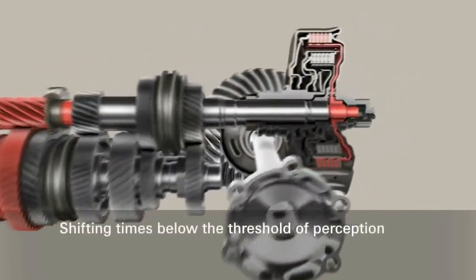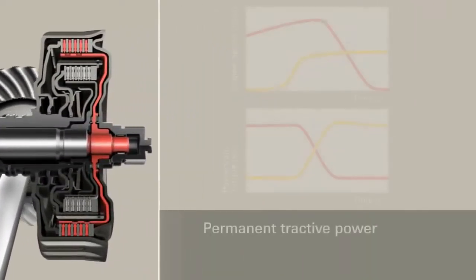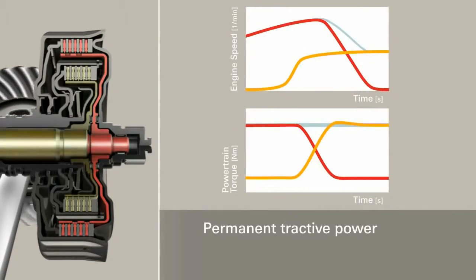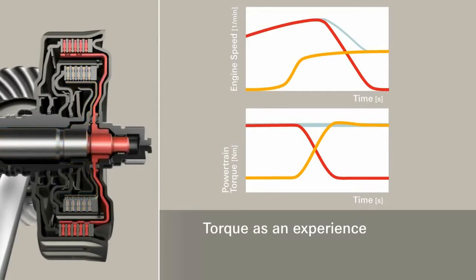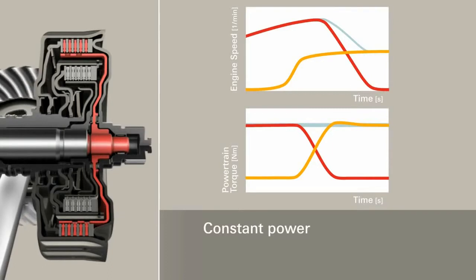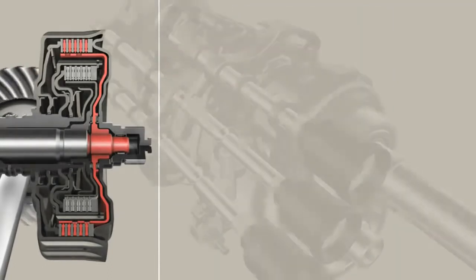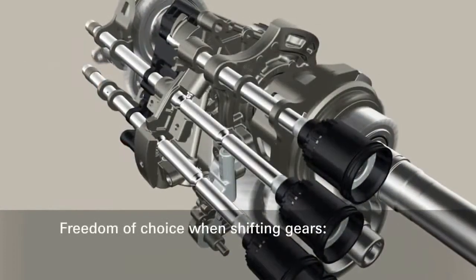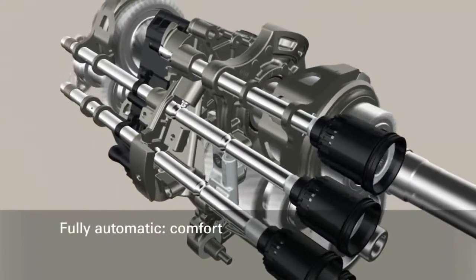The gear changes are so quick due to the change between the 2 PowerShift clutches that the driver does not notice the transfer of torque into the other sub-transmission during an upshift. The downshifts also take place at the same speed. Perfect acceleration. And all that without interruption of traction. Gears can be changed fully automatically or manually via shift paddles or shift levers.